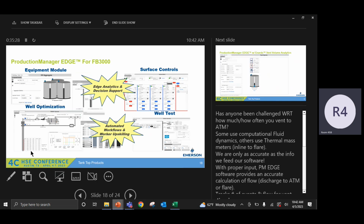This is another solution, a platform available as software that could be adopted at sites, where it ties into the discrete signal. The discrete signal essentially tells you open and close. Using the software, it helps automate your estimations and calculations of the amount being emitted. With regulations getting more and more stringent, there's a big demand for understanding how much is being vented and being able to give a quantifiable result.